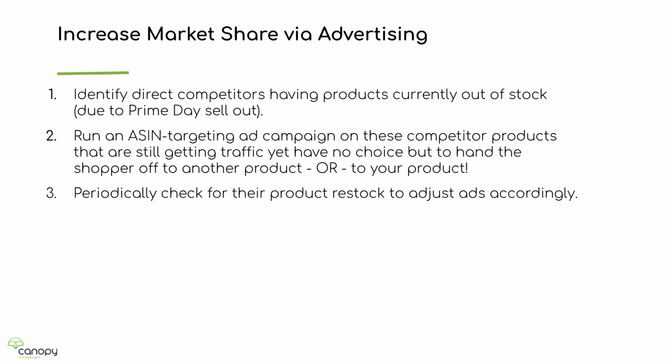Anthony obviously will get into more about that. Then periodically check to see if they restocked or adjusted their price. These are all things that are going to make them more competitive again. And you want to take the profit out when you can, before they're back in stock. Maybe these are ones you weren't getting a great conversion rate on because they had a better product, a better price, better social proof. Now is the opportunity to jump on that audience that's still getting a huge amount of traffic to their product detail page. All right, those are the three.